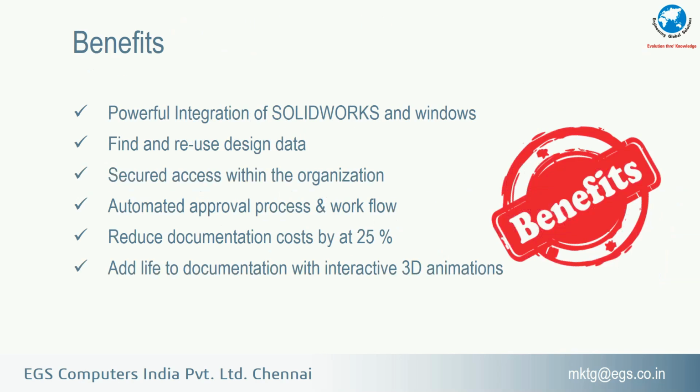The benefits are powerful integration of SOLIDWORKS and Windows, find and reuse design data, secured access within the organization, reduce the documentation cost by 25% of the overall, and automating the approval process and the workflow. Not only that, we can also add life to documentation with interactive 3D animations.